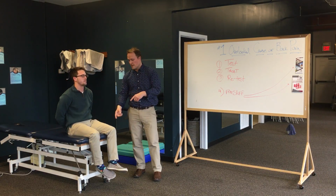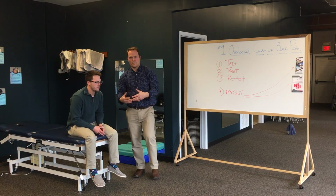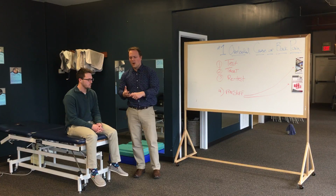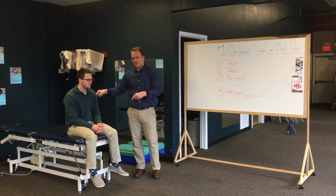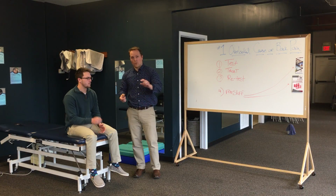Because I didn't address what other things could cause a lack of range of motion there, like maybe hamstring length, but we didn't stretch out his hamstring. We didn't do any soft tissue mobilization to his hamstring. All we did was address what was going on with the nervous system in his spine. So we brought his leg up, and he got more range of motion.